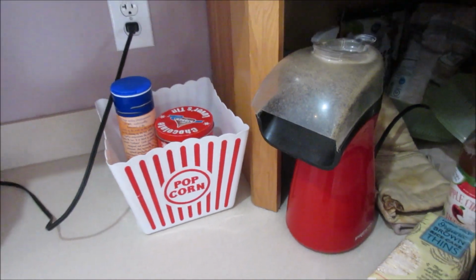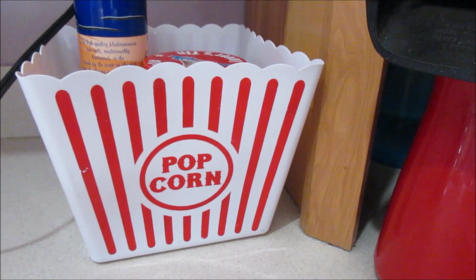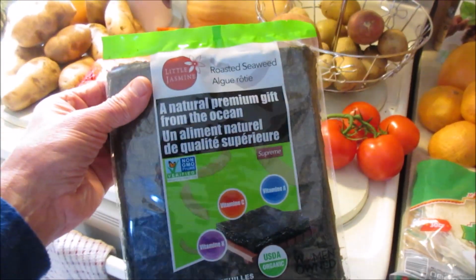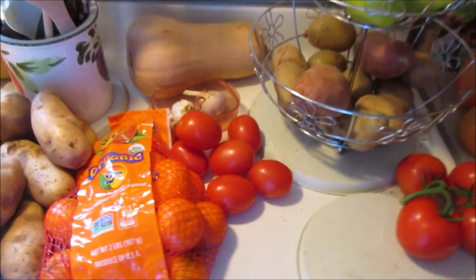And for those times when I just want to do some mindless munching, I love to crunch my food, I'll simply get out the air popper and have some corn. So hopefully that's of some use. Oh, I forgot about these sheets of roasted seaweed. I need to start trying these out. So many things here, it's making me hungry just thinking about it.